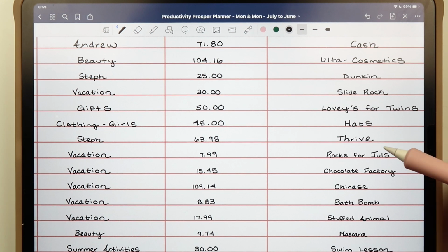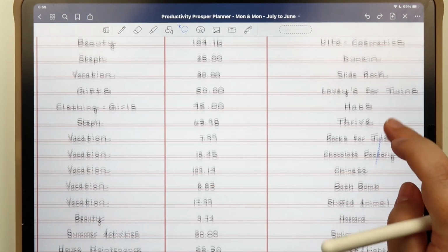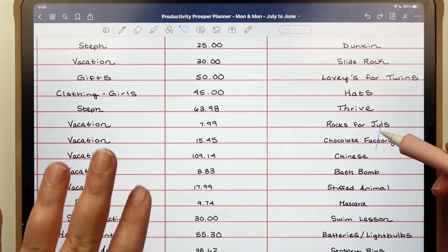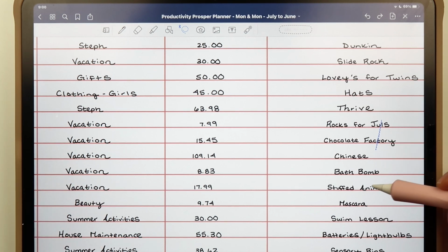So I picked up a couple of those to try out. And then again, we got a couple souvenirs. We got some rocks for Julia. It's like those little rock stands where the kids can put a bunch of little rocks in the pouch and stuff. She is obsessed with rocks. What kid is not obsessed with rocks, by the way?